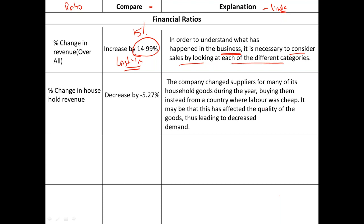Use more words like may, might. Don't just be very confident and say should. You don't use the word should, you use may. It may be that this has affected the quality of the goods, thus leading to a decrease in demand. That's it. This is a direct link and you will be awarded marks for that.